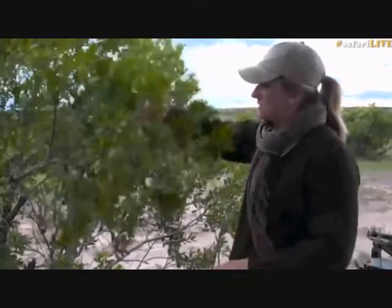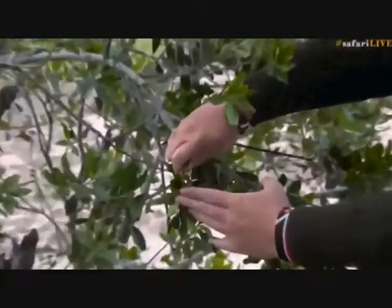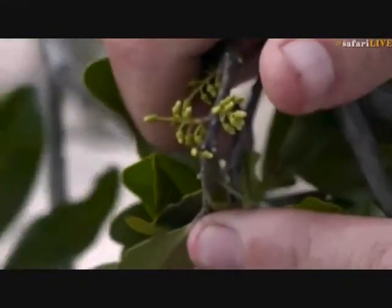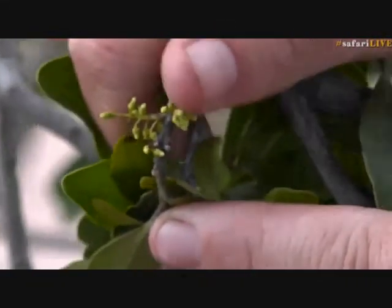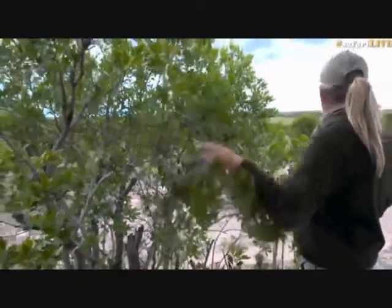But no fruit. You can see little flowers developing over here, just tiny little buds just starting, but I have yet to see any fruit on any of these trees. But it's all just guarri. In fact, this is just a guarri thicket, which is pretty cool.